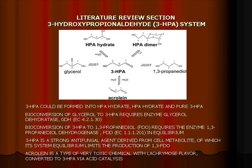The 3-hydroxypropanaldehyde or HPA system has been outlined in this slide. 3-HPA could be produced chemically by acrolein or biologically by using glycerol, using the enzyme glycerol dehydratase. 3-HPA could be further converted into 1,3-propanediol by the enzyme 1,3-propanediol dehydrogenase. 3-HPA in fact is in equilibrium with its hydrate and dimer form. 3-HPA in fact is also a type of strong antifungal agent derived from cell metabolite.